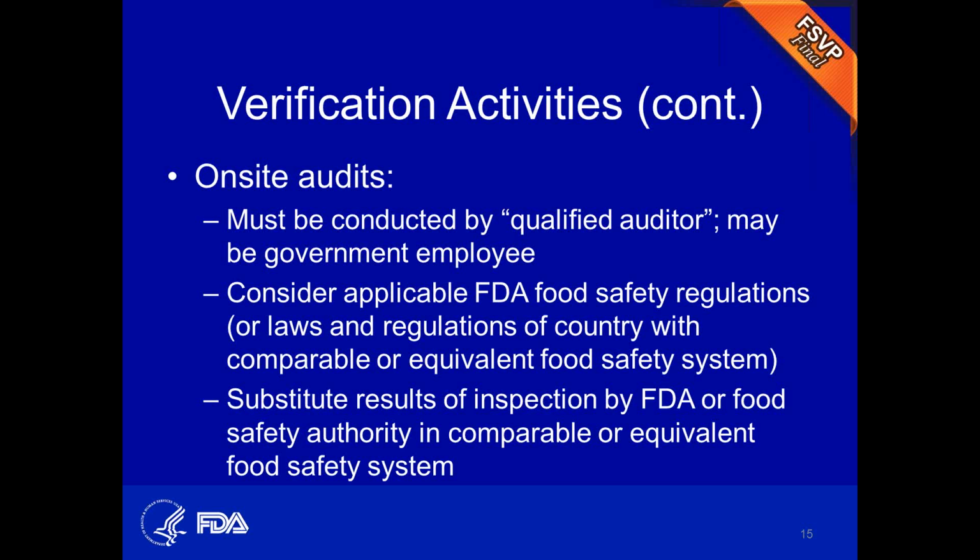Well, this particular rule does require that there is a U.S.-based importer. The FSVP importer has to be a U.S. entity that takes responsibility for the food. It's defined, and I'll put the slide back up so you have it.